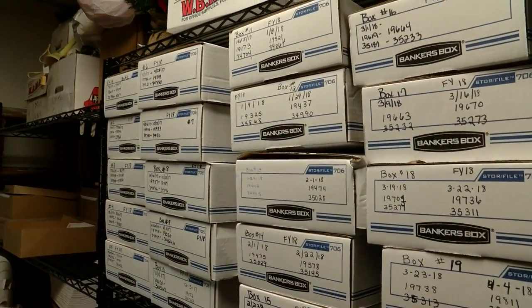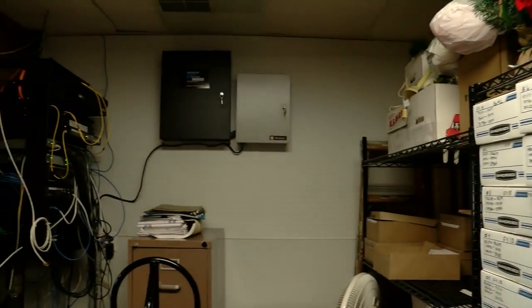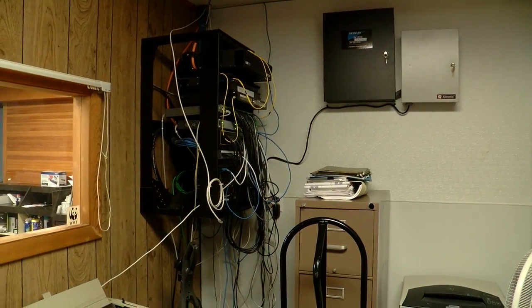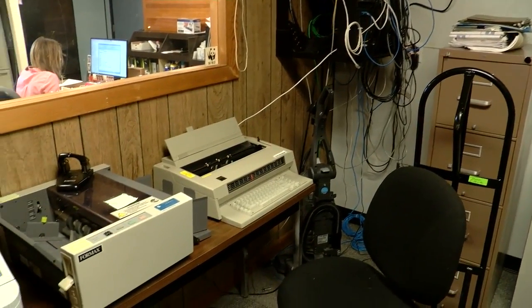So this is our MDF room. This is where all of our technology is for the entire building. They also use it for storage. Again, we're very limited on a storage area. And in front of this is the new mailroom we built about 7 or 8 years ago.